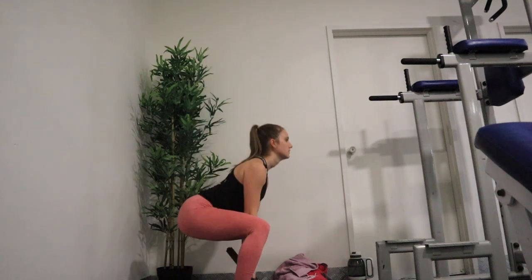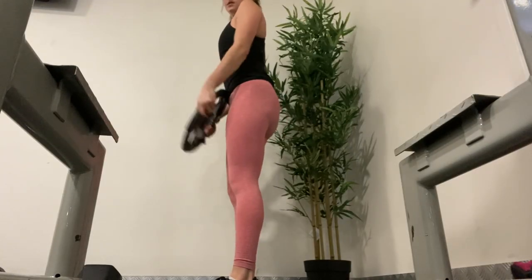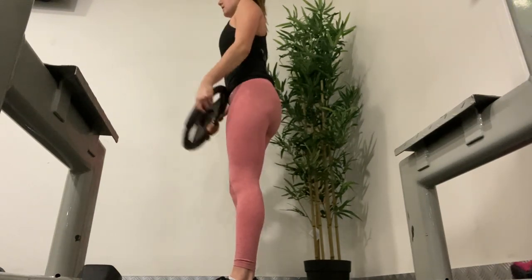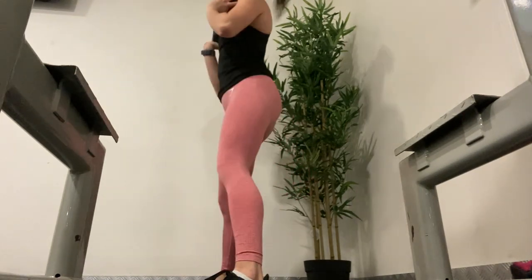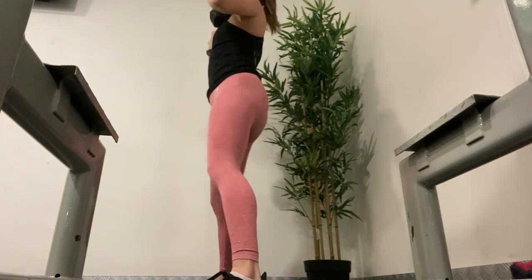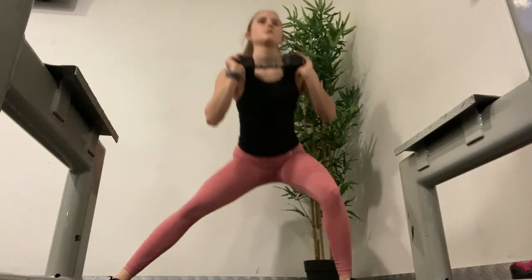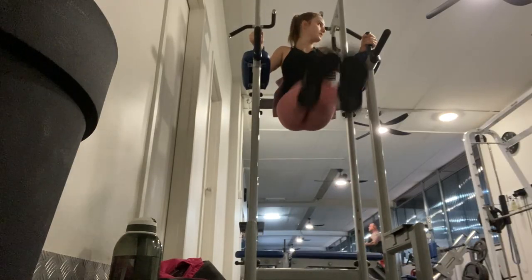And then I just did some other random exercises that I felt like doing, which was bicep curls with the plate. And then side lunges, and I repeated them 3 times. And then I did some hanging leg raises.